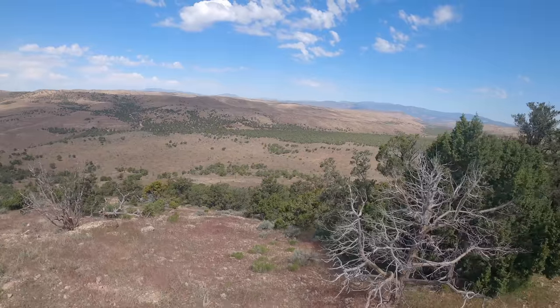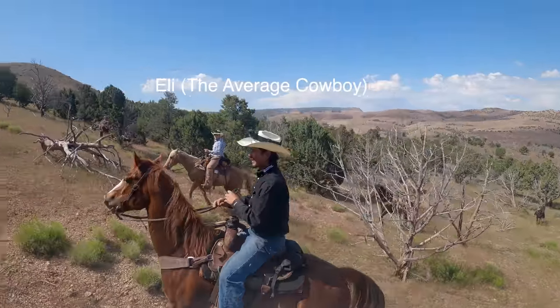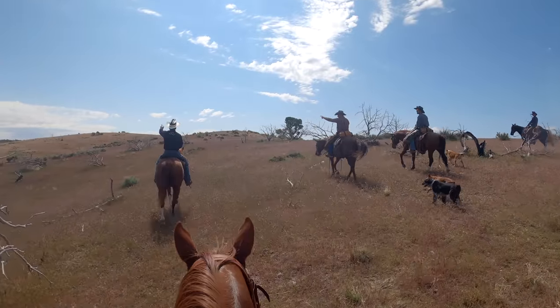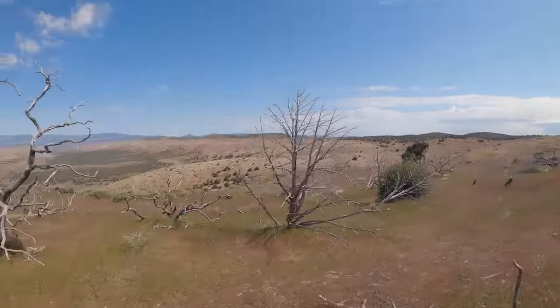They have a big area they can range on, so it takes a long time to gather them all. How's the average cowboy doing today? It's going good. Luckily for us, the average cowboy, along with a few other riders, showed up a few days early, and they've already gathered the majority of the herd. But there's still about 30 head missing.